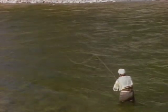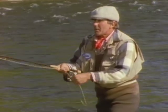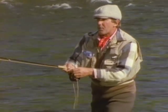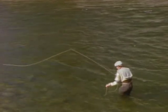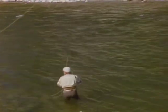Now, as the fly and the line go into the hang down position, I'll tease the fly, manipulate it so that we might coax a strike out of a steelhead that's either resting there or that's followed the fly around on its swing. All right, no strike. So we're gonna take one step downstream, get around the rocks, and I'm gonna make that same presentation again.